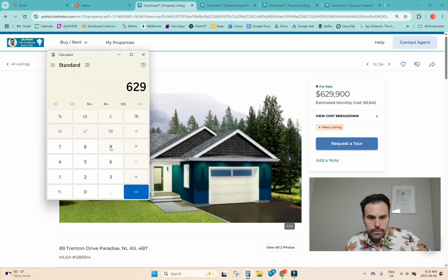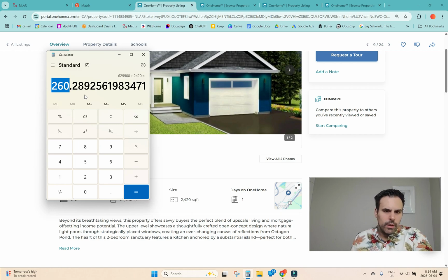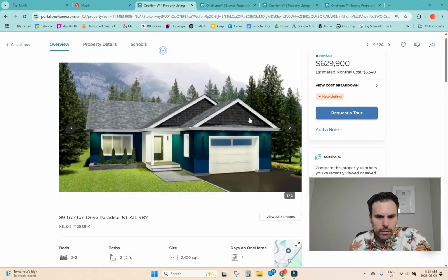Now it is a bungalow and it is a 2 apartment. So that would constitute being a little bit more expensive. Yeah, it's reasonably more expensive. I think when you get above 250 a square foot, then you might think, well, why is it more than that? And I think this is reasonably where it should be at 260 for a 2 apartment bungalow in Paradise. So that seems fine. It is expensive, but if it's what you're looking for, it's probably what you're going to have to pay to get it in Paradise or anywhere closer to downtown.